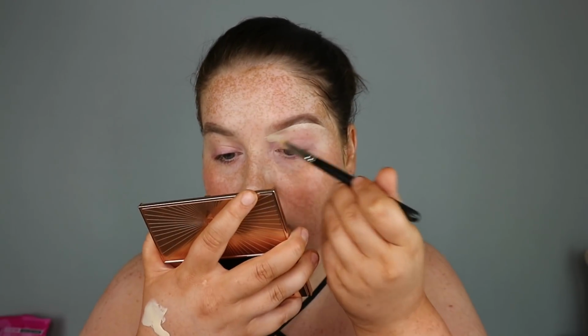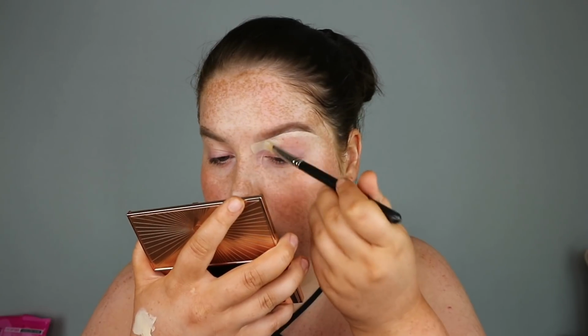I'm going to clean up the brow now with my MAC Pro Longwear Concealer. We are by no means finished with the brows, but this is where I like to get them before I do my eyeshadow. Then I come back and do the Brow Density Powder by Lancome and a little bit of a brow gel, but I like to map them out first.